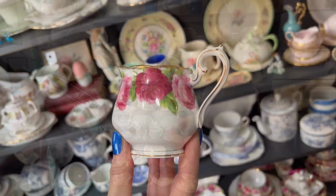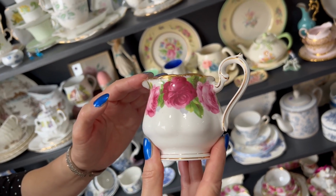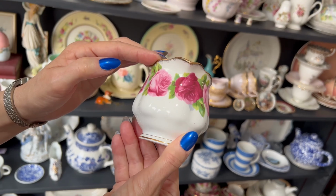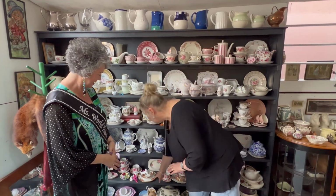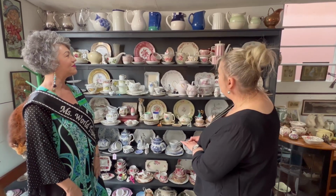So this is Royal Albert. This is a pattern they've been making for a really, really long time. It was very popular. A lot of women got it for their 21st back in the 40s, 50s and 60s. So there's a lot of it around, and also with this pattern here. Yeah, so it's just gorgeous.